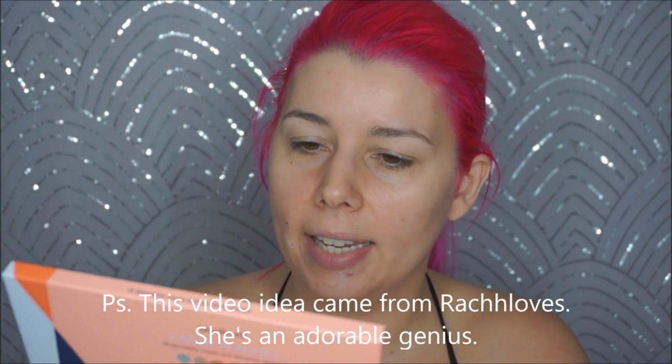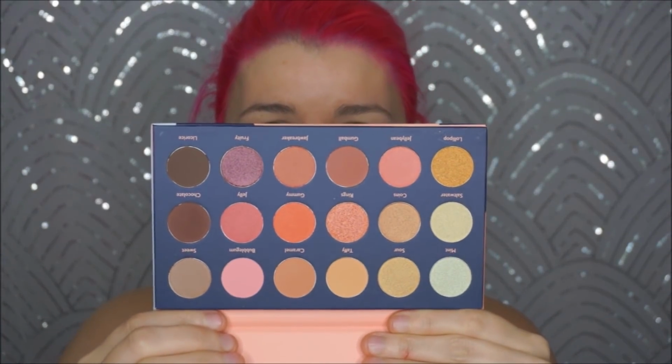Alright, so this is the Jacob and Eli Candy Peaches Blendable Matte and Shimmer Shadow Palette. Very pretty, right up my alley. We are going to do an eye look with this today to see if it is worth the hype, should we say. This received about 1,400 reviews and it has 4.5 stars on Amazon. So let's see what it can do.